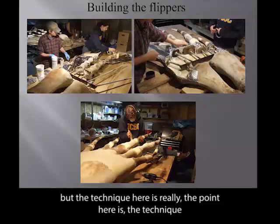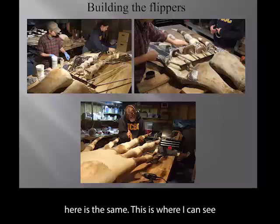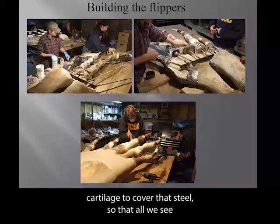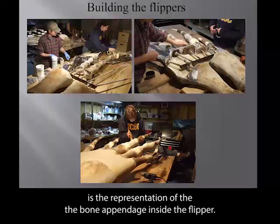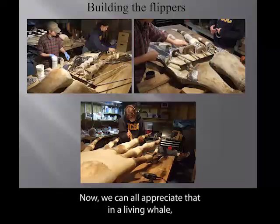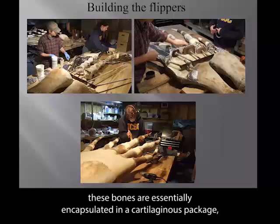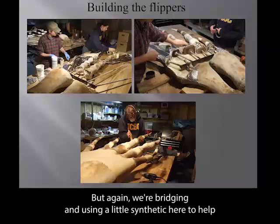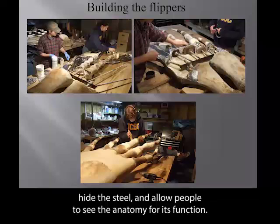But the technique here is really the same. This is what you can see, and we'll mask that by using a simulated synthetic cartilage to cover that steel, so that all we see is the representation of the bone appendage inside the flipper. Now, we can all appreciate that in a living whale, these bones are essentially encapsulated in a cartilaginous pad, as opposed to being attached distinctively here. But again, we're bridging and using a little synthetic here to help hide the steel and allow people to see the anatomy for its functioning.